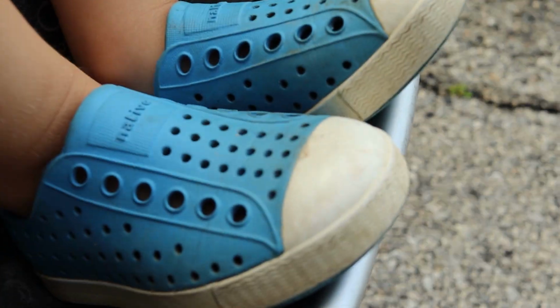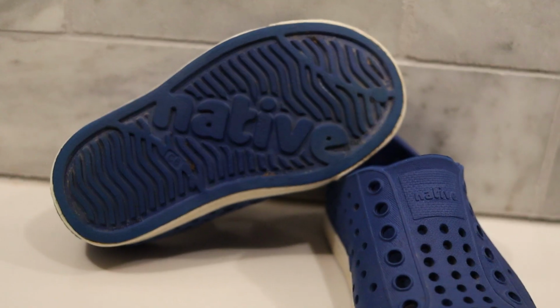Native seems to be the brand that's top dog in this category. That, however, comes at a price. Native toddler shoes are all over the internet. They're about 40 bucks. There are other competitors there, though, at a much cheaper price. Some of them are like Old Navy, Cat and Jack from Target.